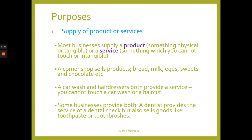Some businesses provide both. Some businesses provide products and services. For example, a dentist will provide the service of doing a dental checkup on you, but also sells goods like floss, toothpaste, or toothbrushes, specialized ones.